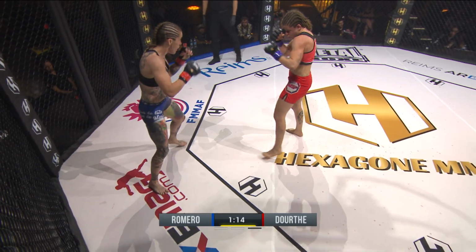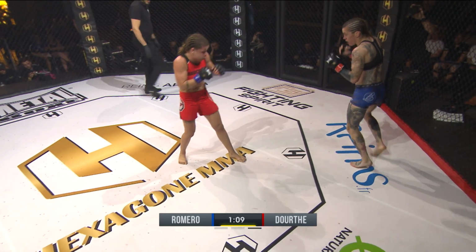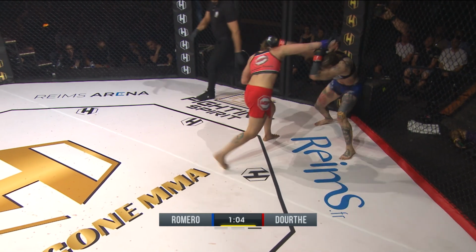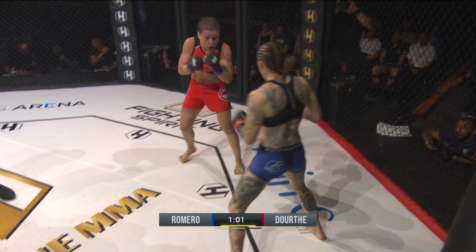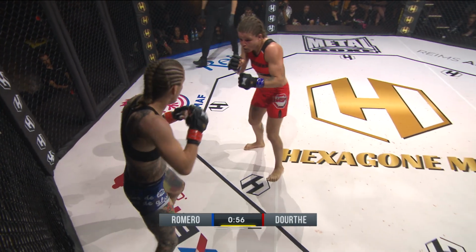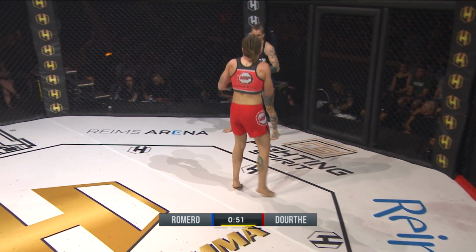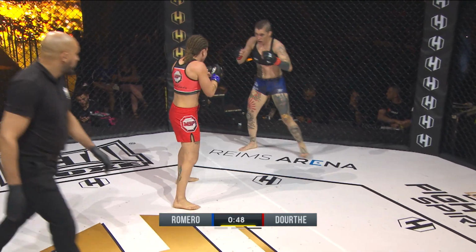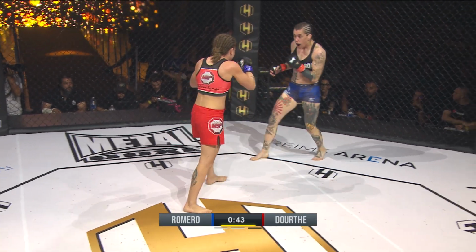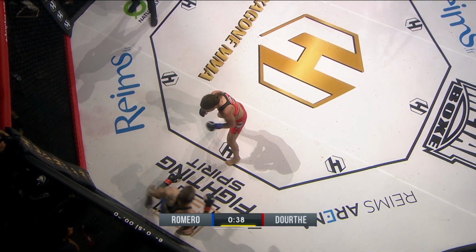Again, that jab is on point for Dourthe. When it's on the feet, Romero is just finding herself at the end of Dourthe's punches. So she may need to take a shot to land one of her own. Definitely the more polished striker is Dourthe. Yeah, definitely. I'd say in general, the more all-round fighter. And why wouldn't she be? I mean, she's kind of been there and done that when it comes to European MMA. She's competed in Cage Warriors, GMC, Cage MMA in Finland, and many other promotions as well. Yep, as we said, the former European beatdown women's champion.